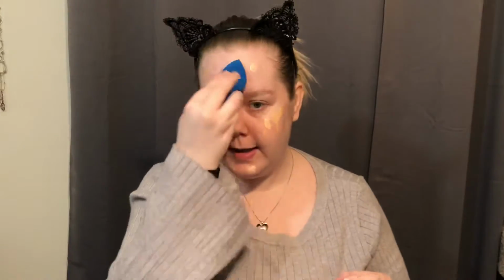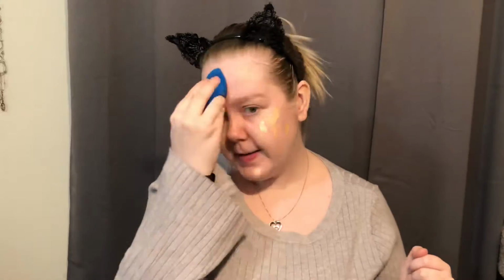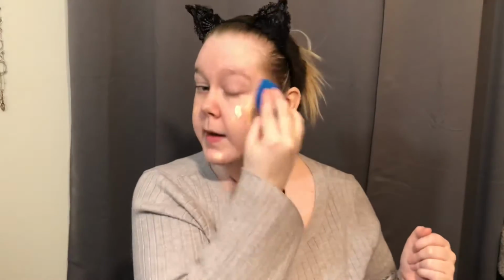Then I grab my beauty sponge and just tap it all in. And do a little swiping sometimes. But I love this stuff. I don't even need foundation when I'm wearing this. It adds just that lightest little bit of coverage, which is pretty much all I want. It blends out super easy as well.